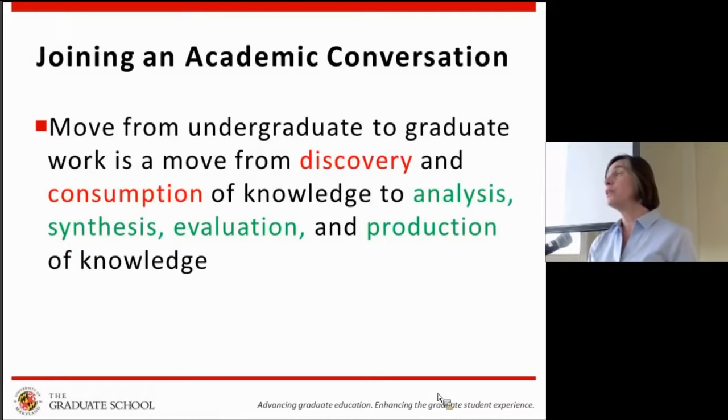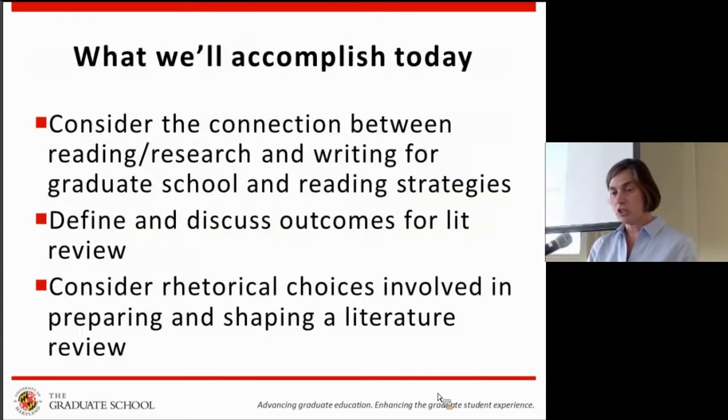Welcome to graduate school, those of you who haven't been here very long, and good for you for still being here, for those of you who have been here a long time, because it's not that easy. In graduate school, you're joining an academic conversation at a slightly deeper level. In the move from undergraduate to graduate, you've moved from taking all that knowledge in, consuming it, to, the further along you are, being expected to be the producer of knowledge. You start with analysis, synthesis and evaluation, and by the time you're producing a master's thesis and certainly a doctoral dissertation, you're really the one producing the knowledge, a contribution to an ongoing academic conversation. We're going to talk a little about what that means today.